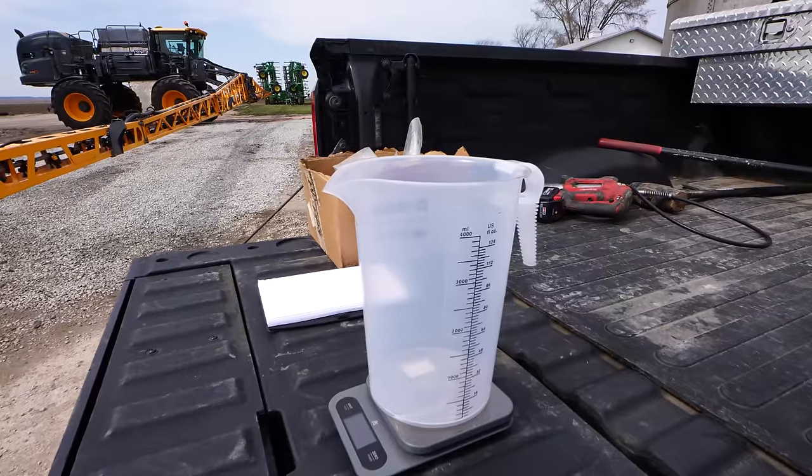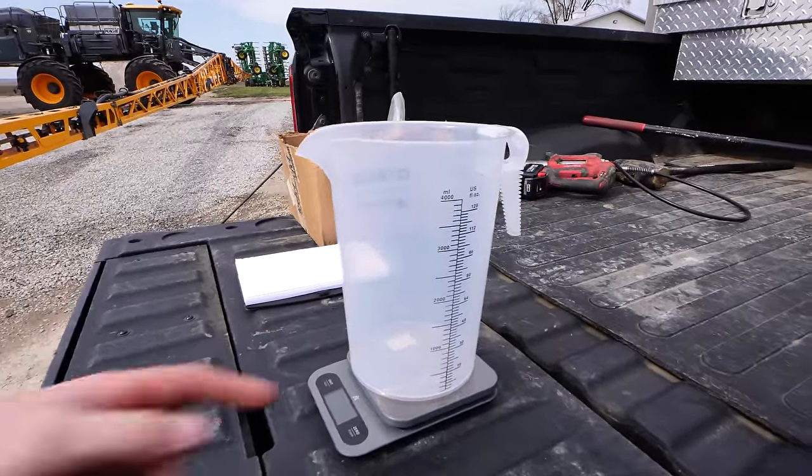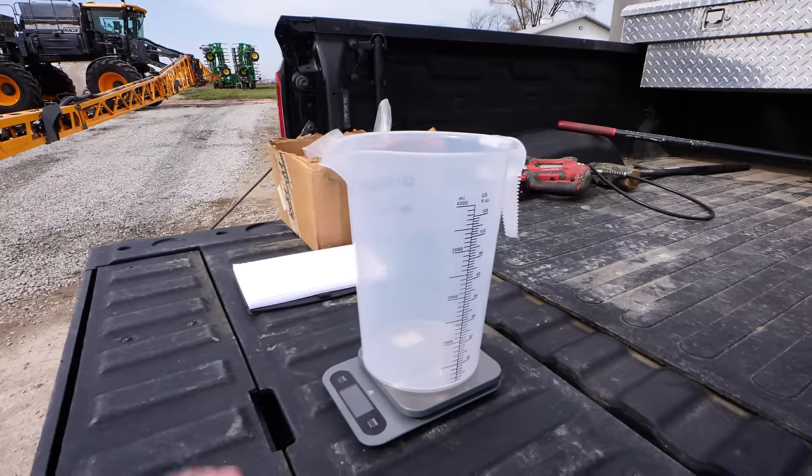The normal methodology for doing this is just to capture it and see the volume that comes out of it. I'm not very good at eyeballing things, so I'm actually going to take it a step further and weigh what comes out.